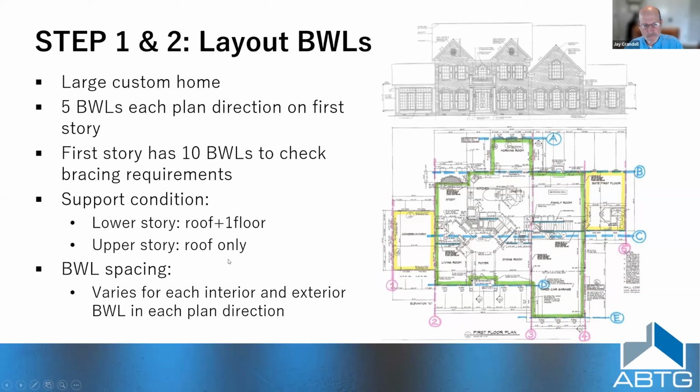And so this one has 5 braced wall lines in either direction. Sometimes you might have 3 in one and 5 in another. And sometimes you might have 7 in one direction and 2 in another. If you've got a long row of townhouses and you're treating it as a single building in terms of addressing your wind loads, which is an advantage to do that.